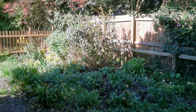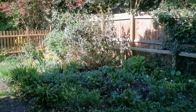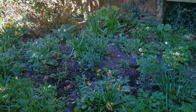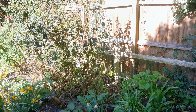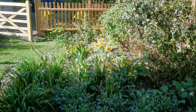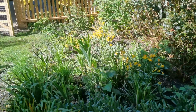We've planted in over the last couple of weeks more tete-a-tetes and narcissi, and we've got a lovely load of herbaceous that we're thickening up here. Should do very well this summer. It's in dense shade by this time, but gets quite a good deal of sun during the morning and late evening.